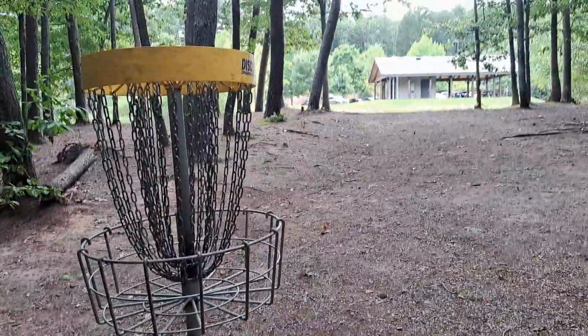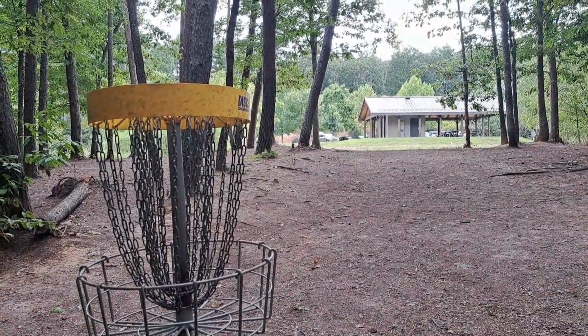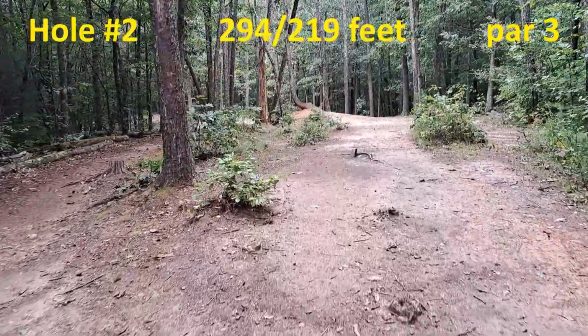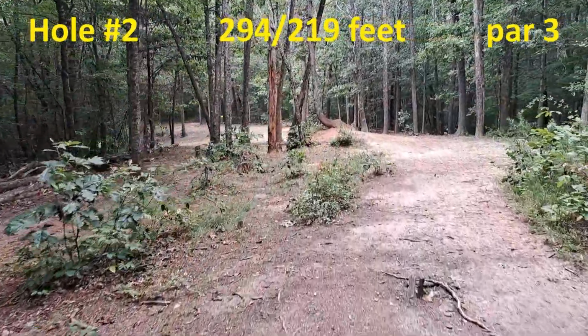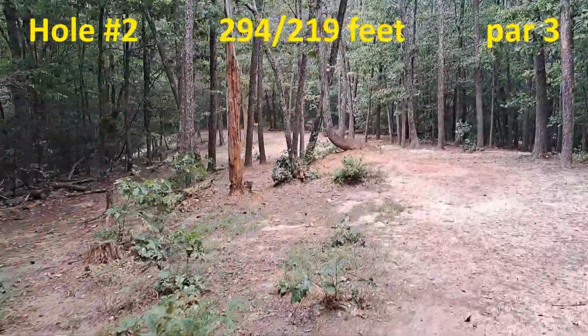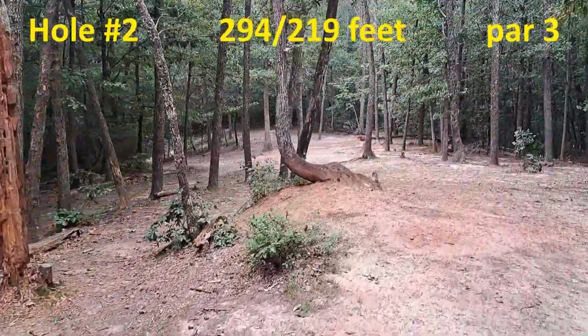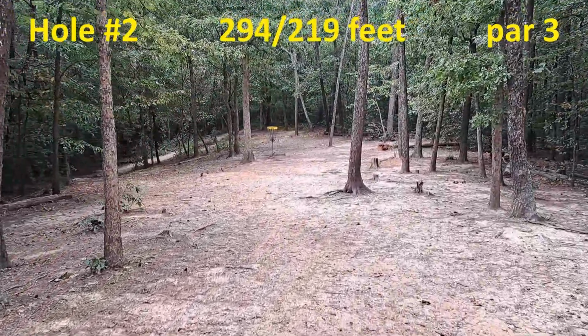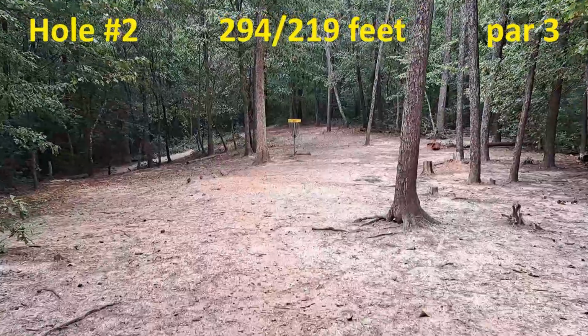There's the first basket, and there's the view back to the tee from behind the basket. The second hole is similar in spirit to the first hole. It's a little bit tighter, and the dogleg goes the opposite direction, but still a nice right-to-left throw here should get you down close to the basket and should lead to a birdie opportunity.